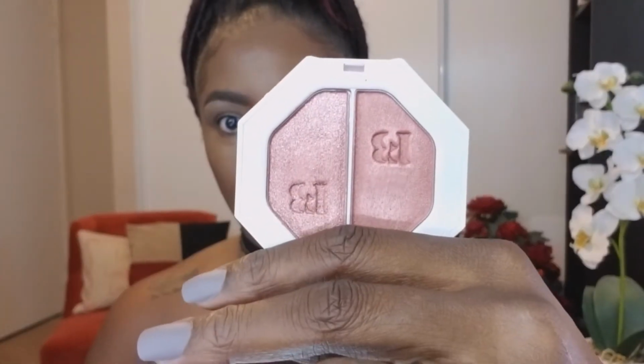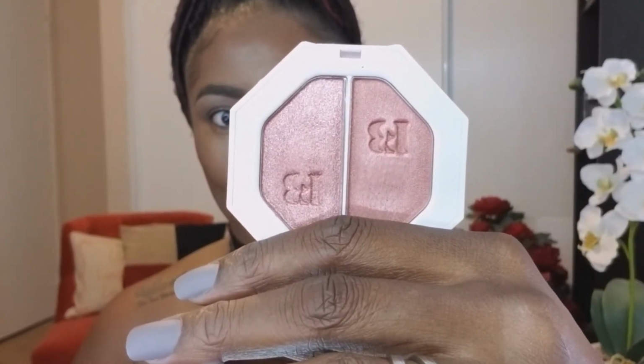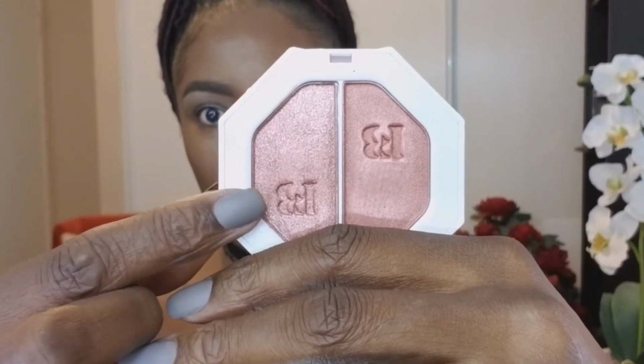Let me go ahead and see how this kilowatt highlighter is gonna look. And I think I'm gonna go with the Moscow Mule, which is this one here. So I'm gonna try a little bit of that out on my.